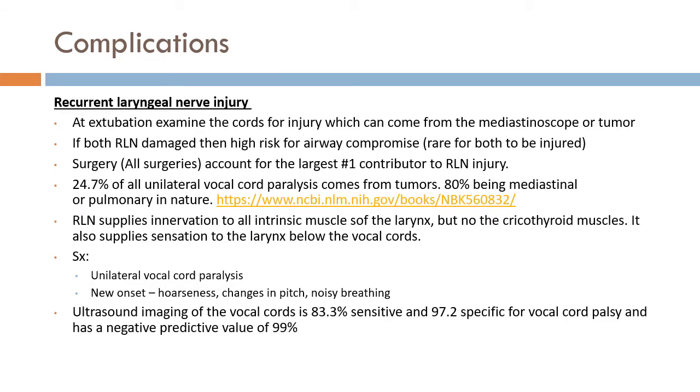Recurrent laryngeal nerve injury: they hang out right around the aortic arch. And they kind of loop, I think, underneath it and over it. So you potentially could damage that when the surgeon places the scope. What does the recurrent laryngeal nerve do? Would it go and innervate your vocal cords, right?